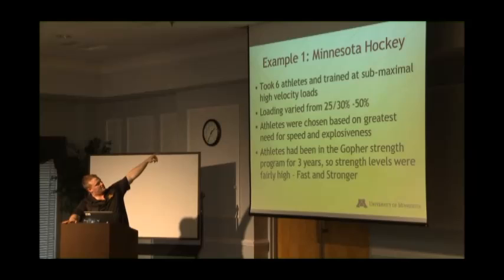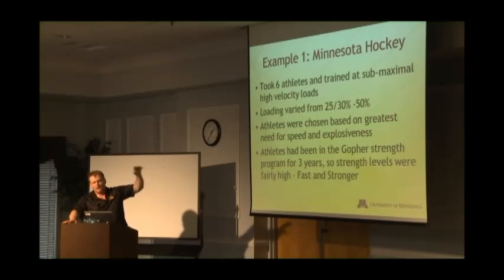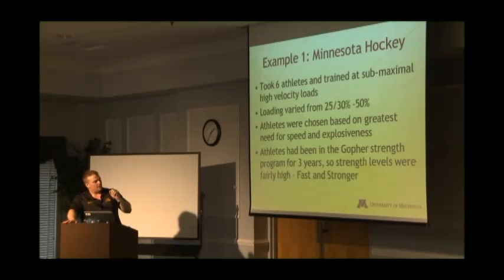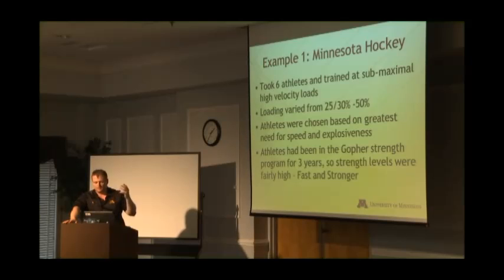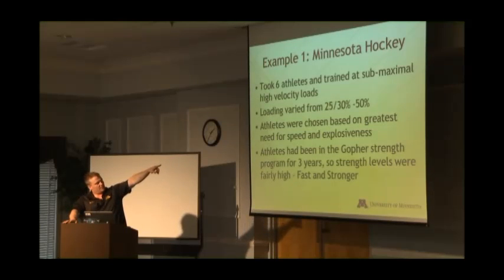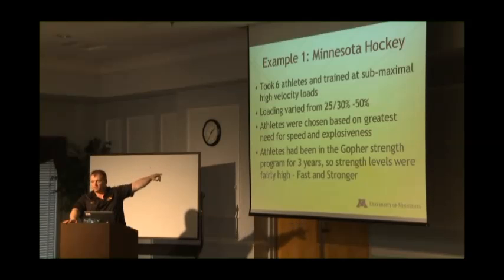But ultimately, I'll give you a brief rundown. I took 6 athletes, and I mentioned this in my book in great detail. The 6 athletes trained at submaximal high velocity, between 25 and 50%. They were already strong. The coaches had been with me 4 and 5 years, and we didn't need to make them any stronger. I had a 180-pound walk-on goalie who could bench 285, 300. All we did for 12 weeks was work between 50 and 25%.